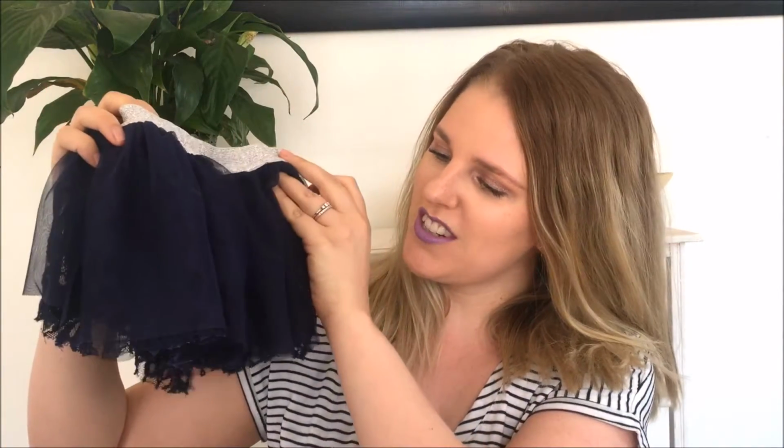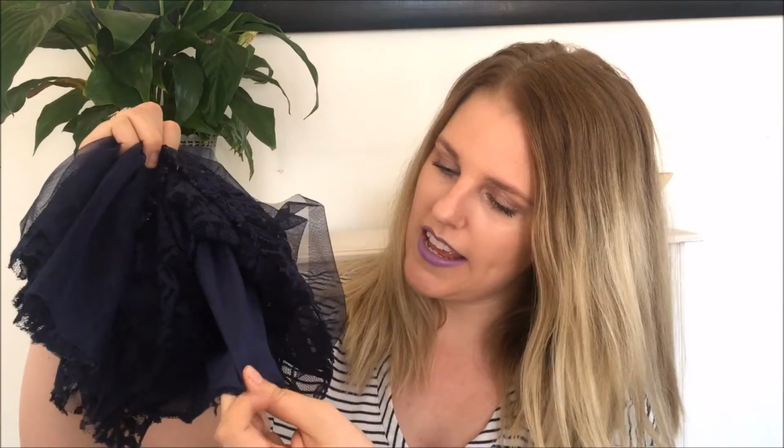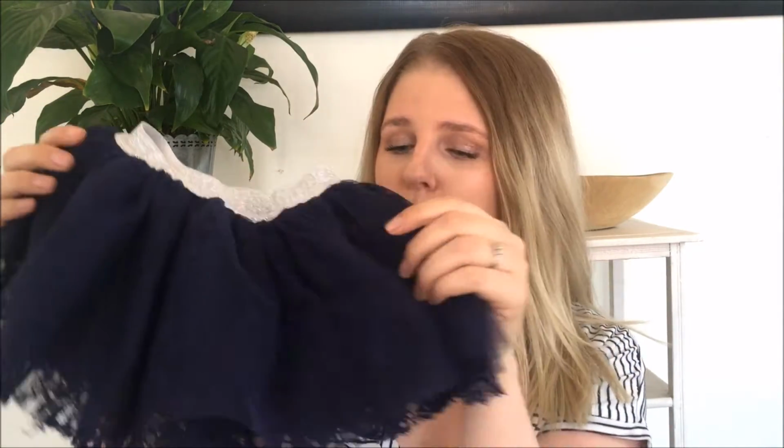Then from Mr Price is this really cute little blue tulle skirt. Tulle? Yeah. So it's got a layer like that, and then it's got the little blue lace layer, and then it's got a silk layer. I think it was around 70 rand. You can buy it online as well. I'll link that down below. So you get it in this blue, and then I also have one in like a dusky pink. But this blue one is my favorite, especially again, it's not all pink.